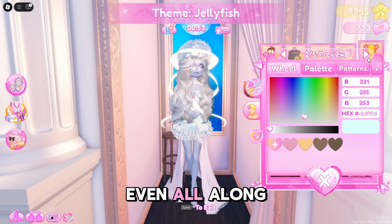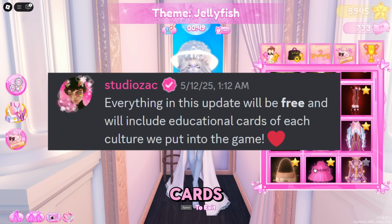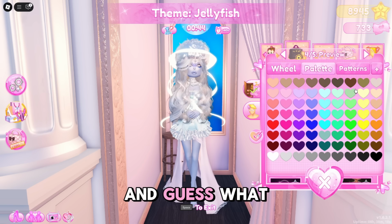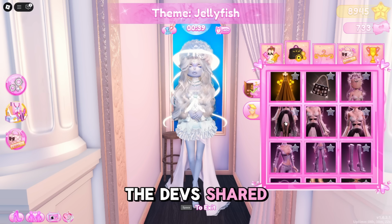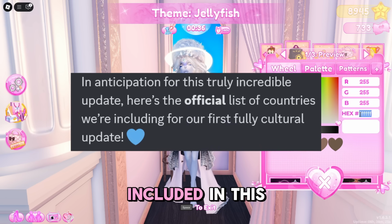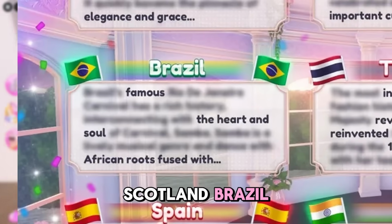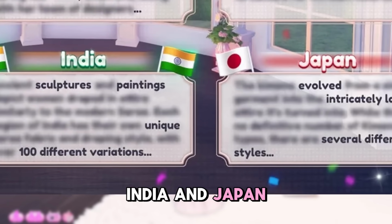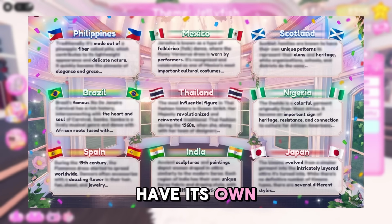But that's not even all. Along with the items, the game is getting special educational cards, each one sharing info about the culture it represents. And guess what? I already have some early details about those cards. The devs shared the official list of countries included in this first cultural update. We've got the Philippines, Mexico, Scotland, Brazil, Thailand, Nigeria, Spain, India, and Japan. That's 9 countries total. Each one will have its own info card.